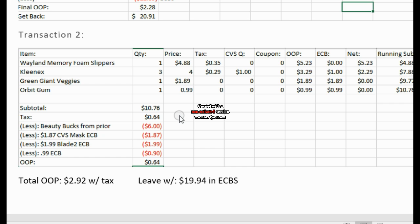I currently have 2 Beauty Bucks from previous times at CVS that I'm going to use, so I'll throw that in there. I'm going to use the $1.87 CVS mask ECB. I'm going to use the $1.99 Blade 2 razor ECB. And then I'm going to use just any of those 99-cent ECBs, and that'll reduce itself down to 90 cents to even itself out. So that'll just leave me with an out-of-pocket price of 64 cents. So my total out-of-pocket for all this stuff should be $2.92, including my sales tax. And I'm actually going to leave with $20.94 in ECBs, which I think is phenomenal.